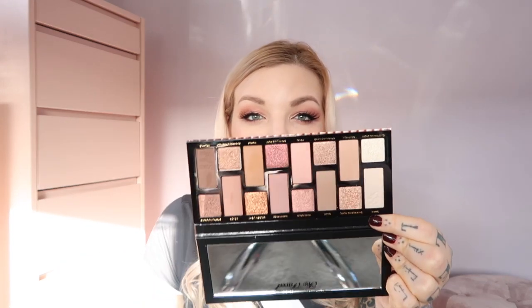It's the Too Faced Born This Way Natural Nudes eyeshadow palette, and then I got the Turn Up the Light highlighting palette as well. These are amazing. I think it's really hard for an eyeshadow palette to really impress me, especially one that is just nudes, because there are just so many. I think the market for this is completely saturated. So for a natural eyeshadow palette to impress me, it has to be really good, and this one is. It's so pretty.